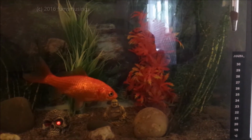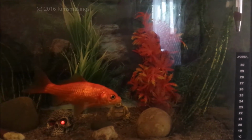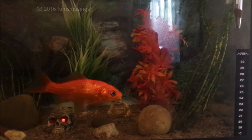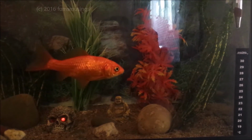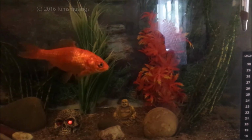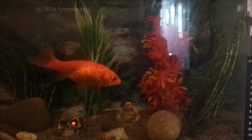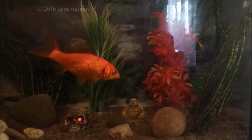Percy, so far, he gets fed a range of foods. He gets goldfish flakes, frozen brine shrimp, peas occasionally if he needs it, and spinach. And he seems quite happy and healthy on that. He's 12 years and 7 months old, and he's quite happy.